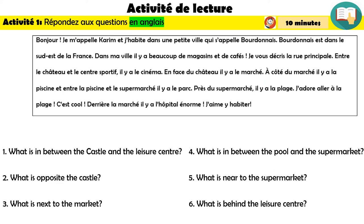Alors, right, guys, if you listen to me now, you've done your best at this and you're ready for the answers. This is quite a challenge for you today. Let's break it down and see what you've got. So we did the first one together. What is in between the castle and the leisure centre?